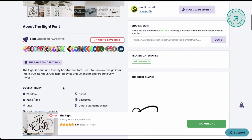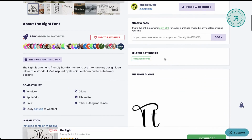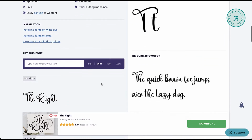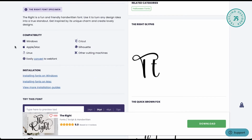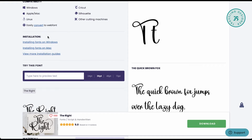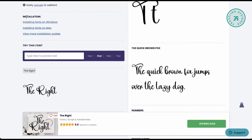And all the fonts include their commercial license, and sometimes it just says commercial usage allowed, but the one that you want is the one with the POD license. And you can go through the description as well, because some fonts have more on their description, like the compatibility, like this one here, it's compatible with Windows or Apple, Mac, and Linux, and Cricut, Silhouette, and other cutting machines. You can also easily convert this font to a web font. And they even have the installation guide over here.